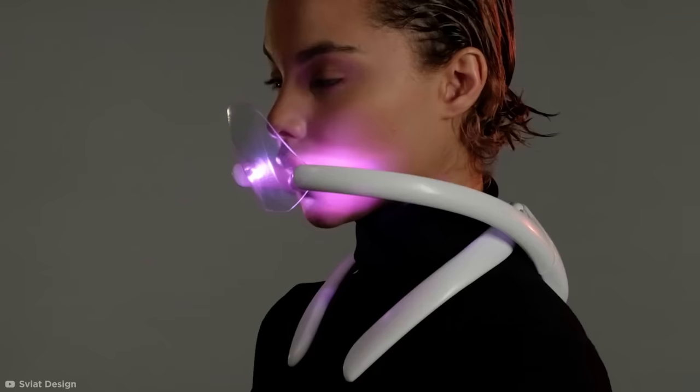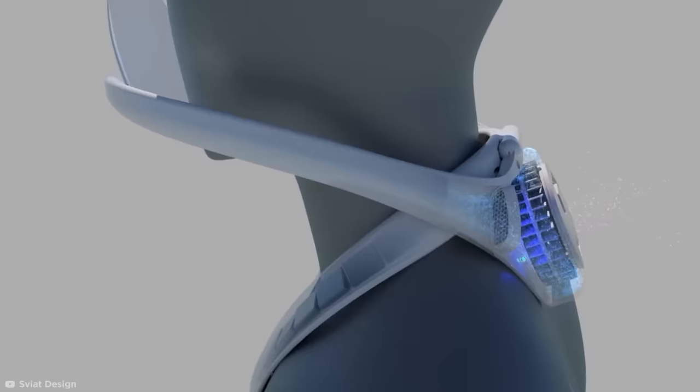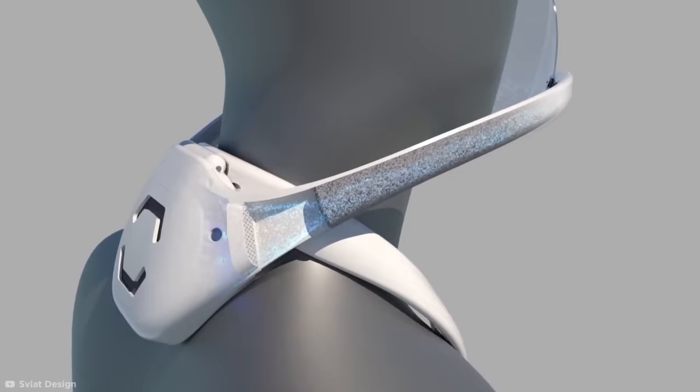Future facewear. This device might look like a futuristic neck brace, but it's actually a personal air purifier called the Air Ring. The device is a portable face mask that sucks in air from the outside world and filters out the viruses and pollutants before blasting clean air back onto your face.